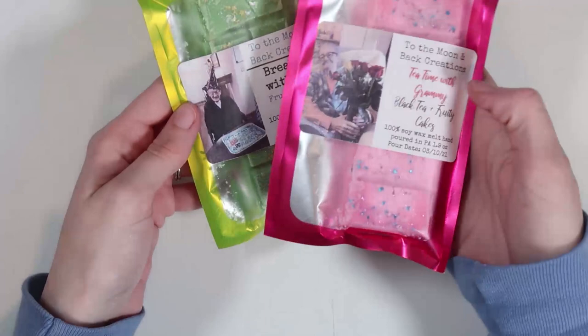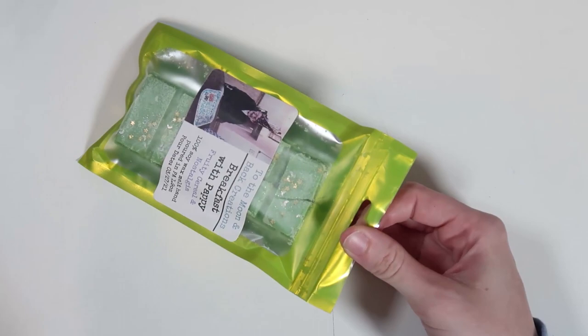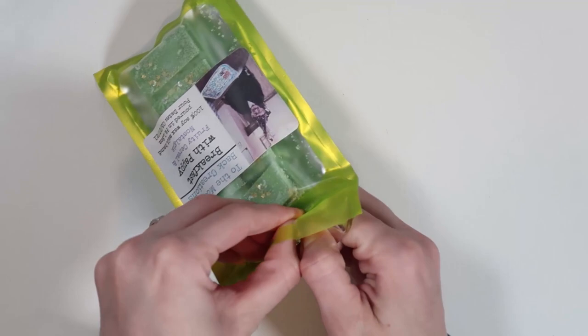Okay, this next one is called Breakfast with Pappy. I also have Tea Time with Grammy, which is her grandparents, which is so cute. But anyway, this is Fruity Cereal and Nostalgia. Cannot go wrong with this one. Mine came pre-snapped, but totally fine because I'm just gonna melt it anyway, you know what I mean? So let's get this one open.